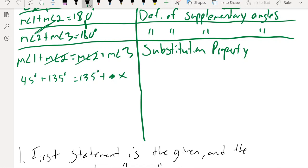Well, if I know for sure that the measure of angle 2 is 135 degrees, in math what we would say is, well, for one, you would add 45 and 135, but also, couldn't I subtract the 135 from both sides? Right, and then the 135s would go away from both sides, and I would know that x equals 45 degrees. Okay, and that's exactly what I'm doing here. I'm subtracting, right? Keyword subtracting. I'm subtracting the measure of angle 2 from both sides. That's what's happening there. So basically measure of angle 2, measure of angle 2, subtract, subtract.